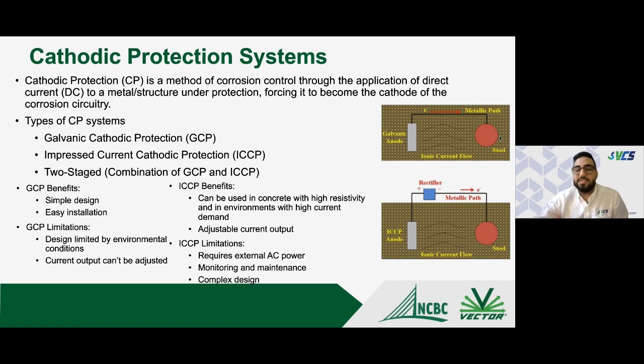And there are obviously benefits and limitations to this system. It's very simple to install. There is obviously QAQC involved during the installation process of it, but it's not as rigorous as some other types of cathodic protection systems.